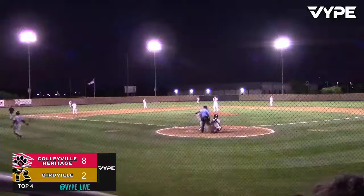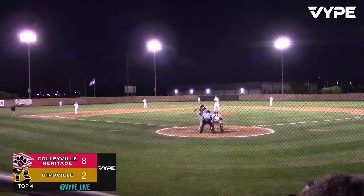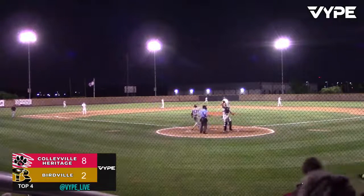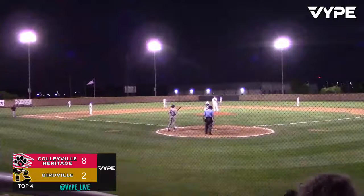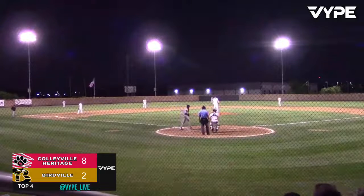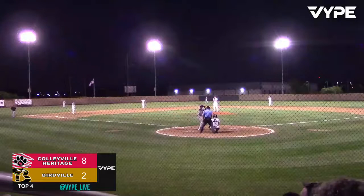That's what this wind is doing here. It's really causing the ball to go all over the place. Fouls one back, going sailing over our heads onto the freeway. Hope it didn't dent someone's windshield, because I saw it bounce off the road.